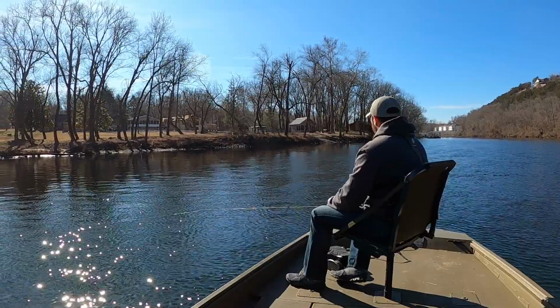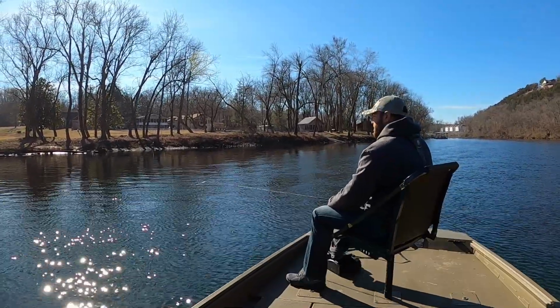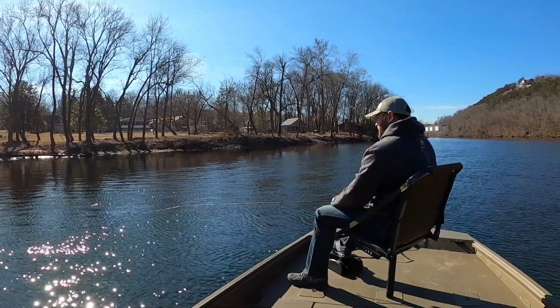Not too many people on the water this morning. I did pass one boat just a second ago, down by Short Creek.